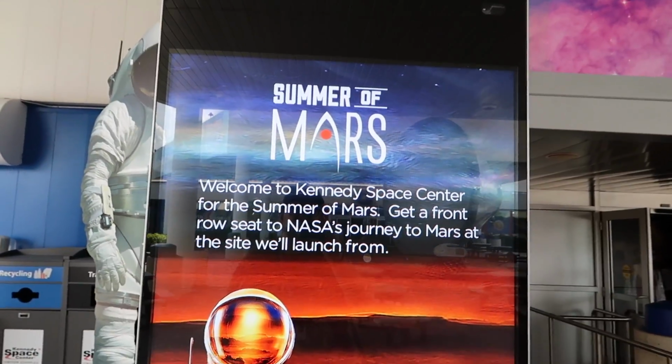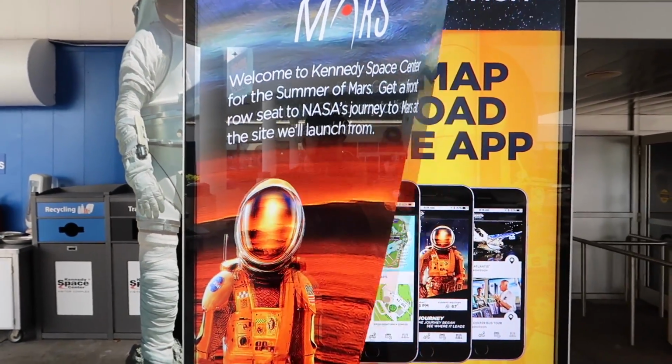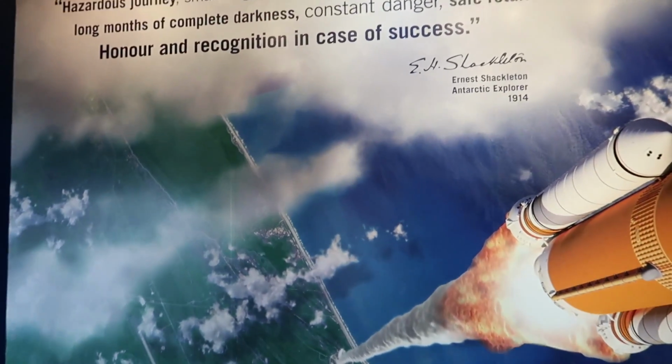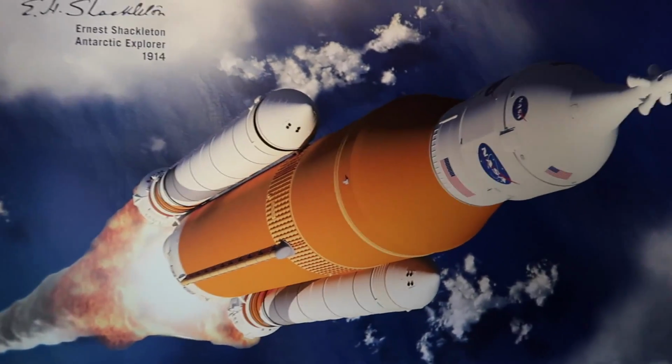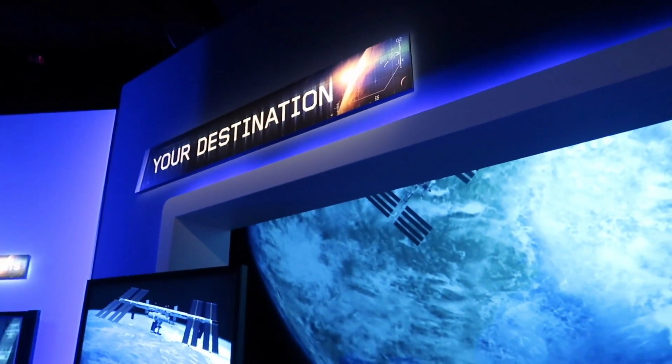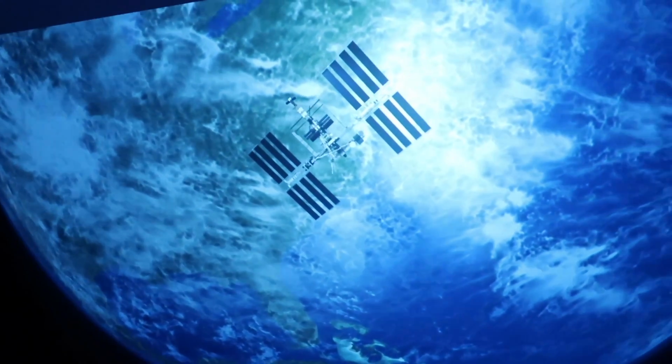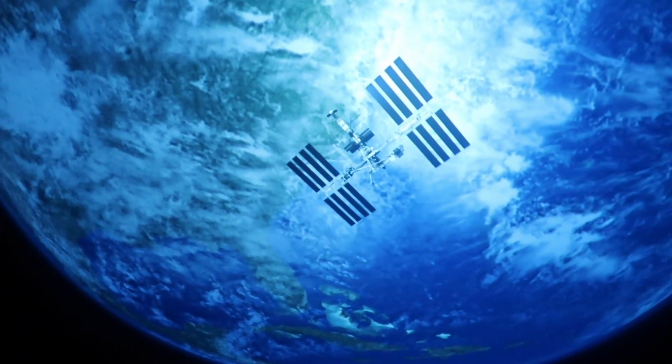I'm gonna go check out Journey to Mars now, see what's happening there. It's been quite a while since we've gone through this exhibit. Summer of Mars. The Mars mission needs you. Here's the heavy rocket that we just learned about. So here is your destination. Here's the ISS.